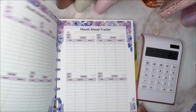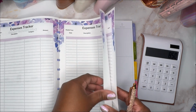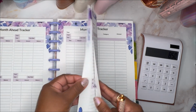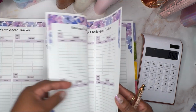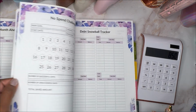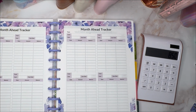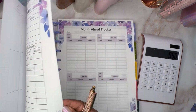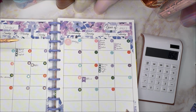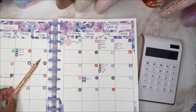The next thing that I do in the planning process, I'll be updating these month trackers, expense trackers. I have a to-do list. None of this has been updated. I'm behind, but I will be doing this in upcoming videos. Savings challenge tracker, debt snowball tracker. All of this needs to get updated, and I will be showing you that. And I'll keep good tabs on my month layout.